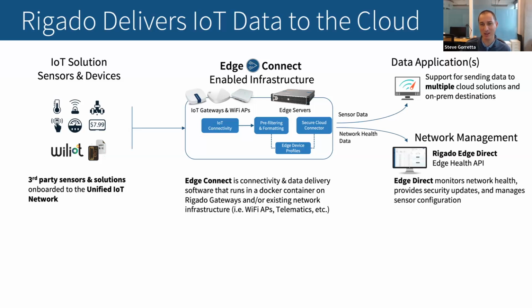Today, I'm going to be showing bidirectional traffic, because when you're talking about electronic shelf labels, you have to send data down to the edge to change the price on a screen. So that can go in both ways. And then, as I mentioned before, network health data.